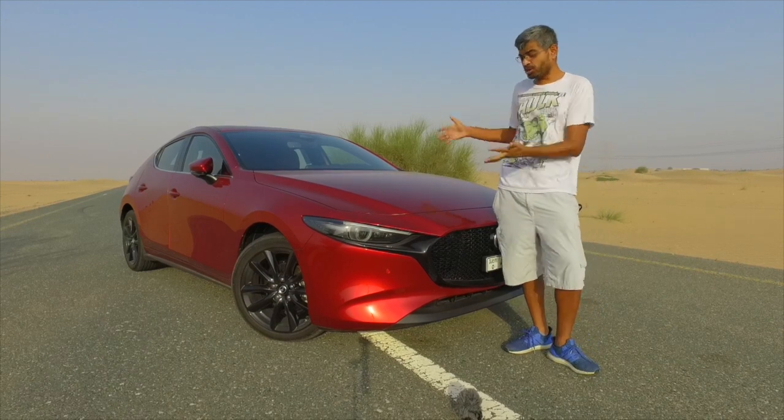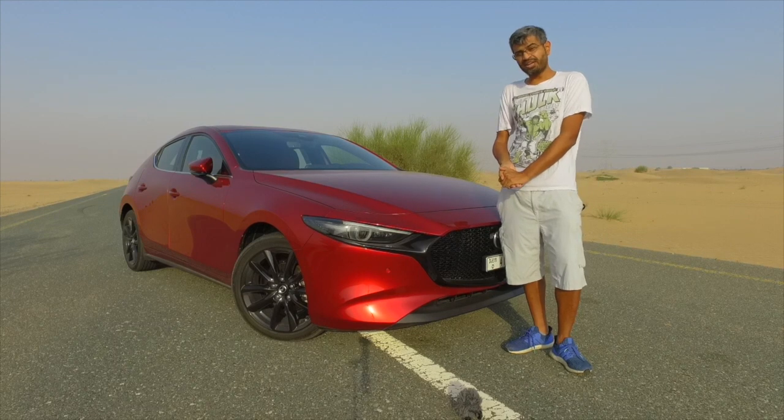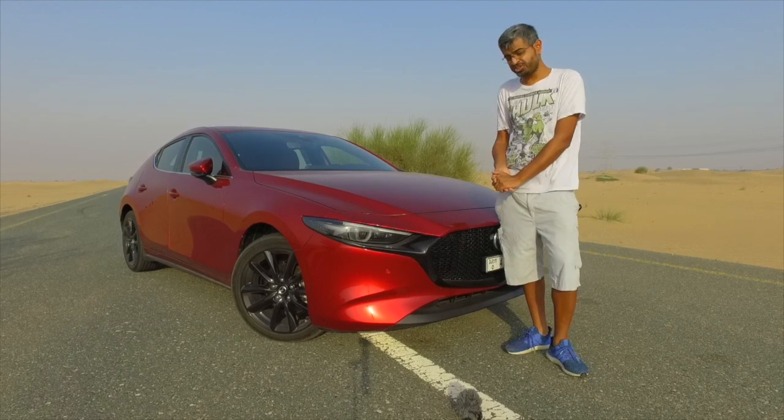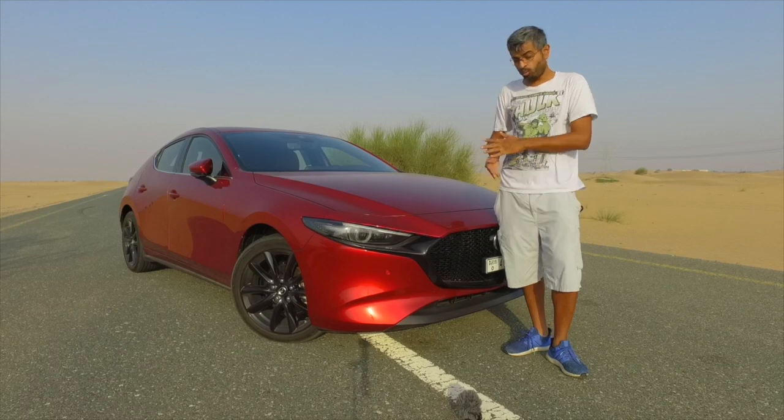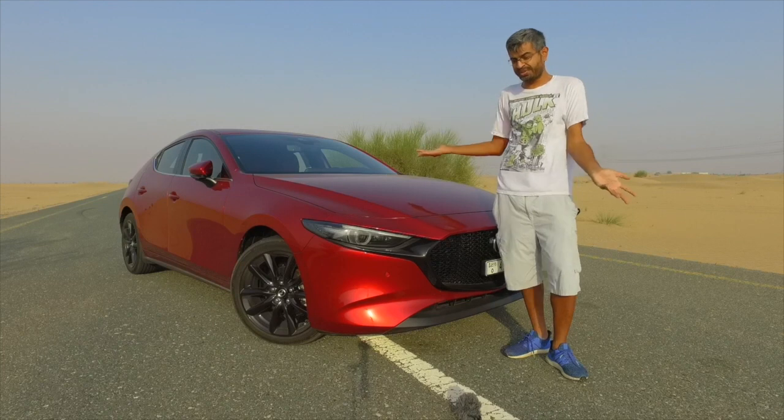Today I'm checking out the gorgeous Mazda 3 hatchback. It's the little sensation from Japan that aims to put a little bit of a kicking up to the Germans. And you can kind of understand why. What a stunning thing, isn't it? I mean, just the design alone is enough to sell me.